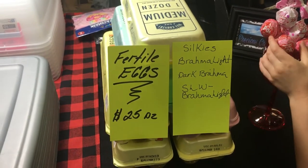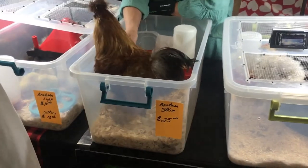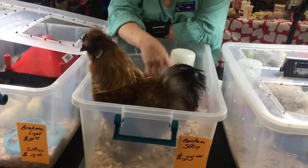Fertile eggs. Runner light, silky. But he is still flying. Yes, there he is. You got young silkies, man. I used to keep silkies as a kid at my grandparents'. We used to have a ton of silkies, man. That's gorgeous.